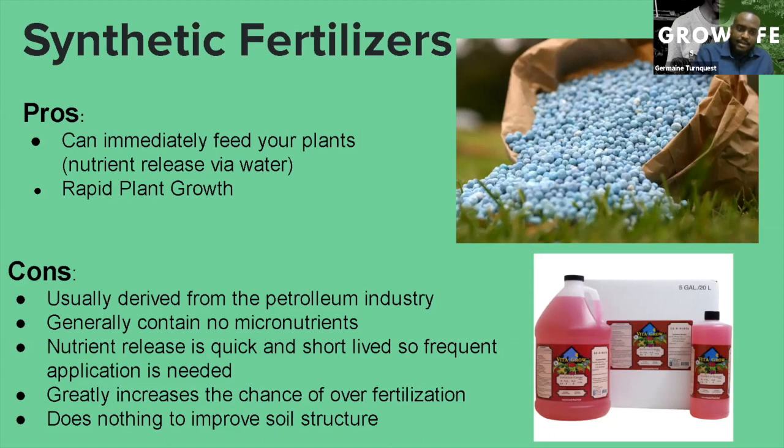It's like margarine, right? Growing up, you used to eat a lot of margarine. You use it to fry stuff down, greasy pan. And then, you learn a bit later on, hopefully, that it's not really something good for your body. Same thing applies to synthetic fertilizers, in my opinion. They generally contain no micronutrients. I'll expand on that later. Nutrient release is quick and short-lived, so frequent application is needed.